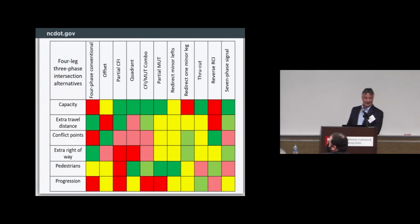Luckily, like they said, these slides will be available and the presentation is being recorded. I guess what I would draw your attention to is the one column that doesn't have any red or pink, and that's the redirected minor lefts. That's the partial median U-turn, and I didn't expect that to come out that way either, but as far as I could tell, it turns out to be the one that really doesn't have any disadvantages. Everything else down the line has at least some pink down the column there, or red. Several of them you can see there with 2 or 3 reds that get maybe more difficult. So that's sort of the graphical summary.